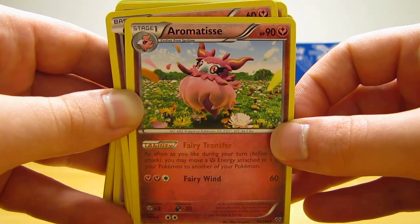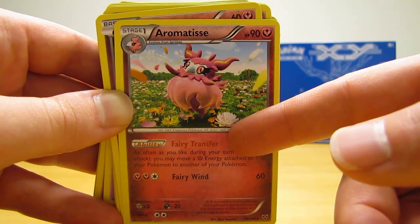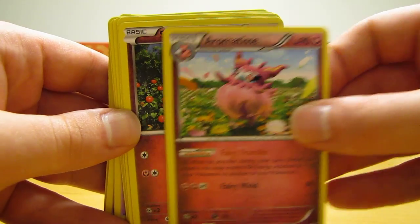It works very well with Xerneas. I'd actually consider having 2 of these as well in the deck, just so you can make sure and have this ability in use pretty much the entire game.